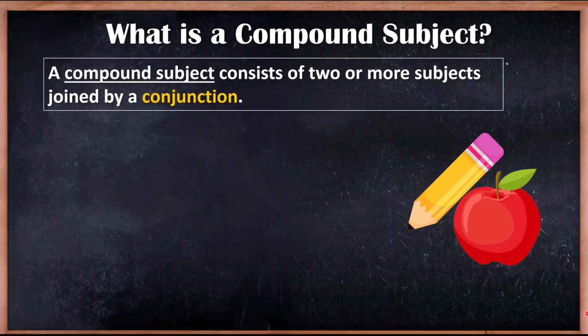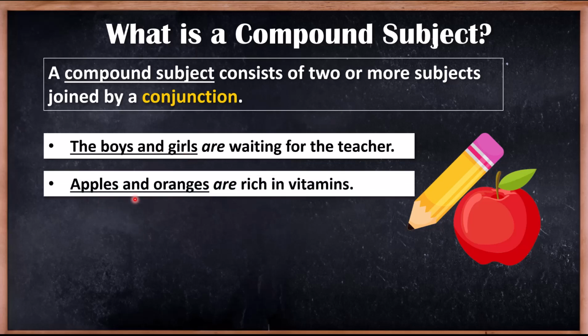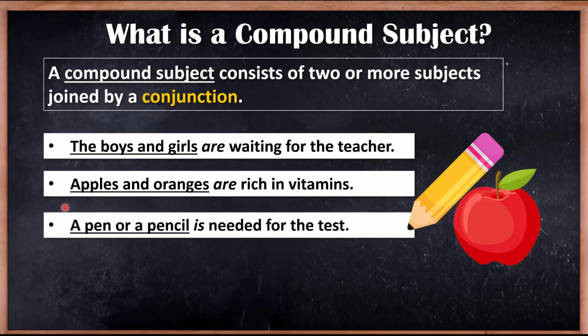Well, a compound subject consists of 2 or more subjects joined by a conjunction. For example, the boys and girls are waiting for the teacher. This is a compound subject. We have boys and girls, and these 2 subjects are joined by the conjunction and. Apples and oranges are rich in vitamins. Here is another compound subject, apples and oranges. A pen or a pencil is needed for the test. Again, we have 2 subjects joined by the conjunction or.